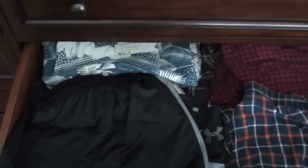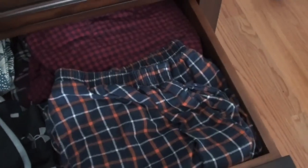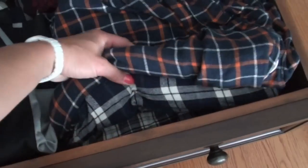And then this drawer has his shorts, his loungy type clothes. So during the winter, we're homebodies. We're home a lot when we're not traveling. So he has a lot of pajama pants, two stacks of them.